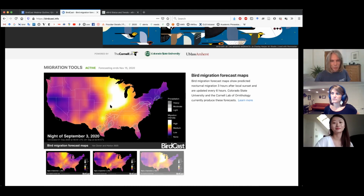So basically how this works is that we take a weather forecast for in 3 days. We know the winds and the temperatures. We give that to that prediction model, and then we produce this map of when and where birds are migrating. So it's really built on top of a weather model, and that allows us to make these forecasts because the computer has learned which weather conditions are associated with strong migration of birds.